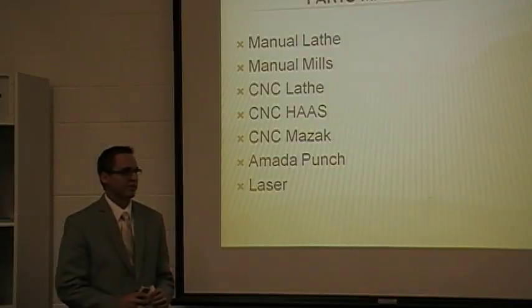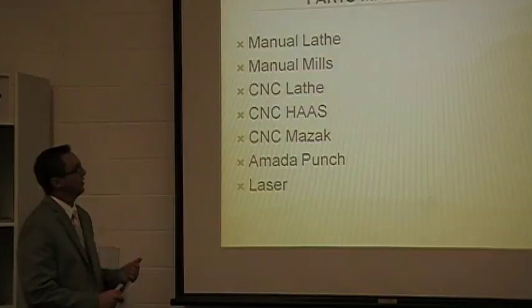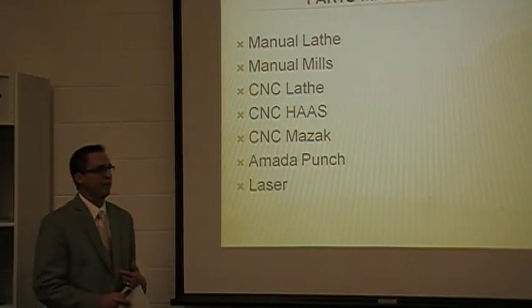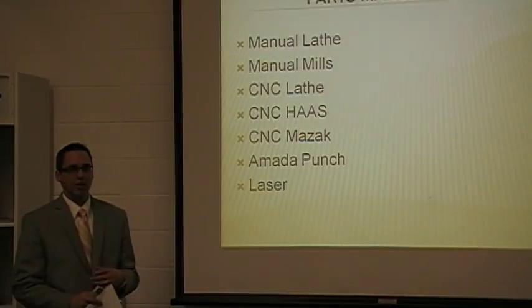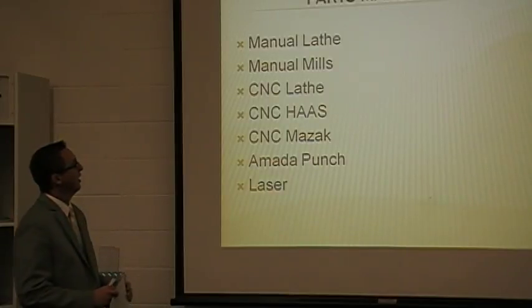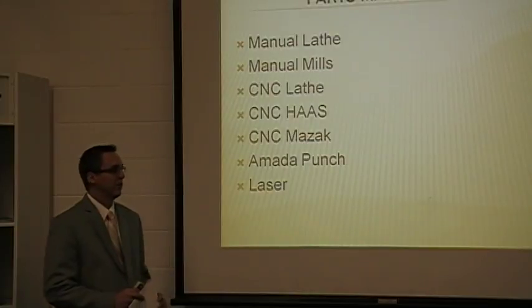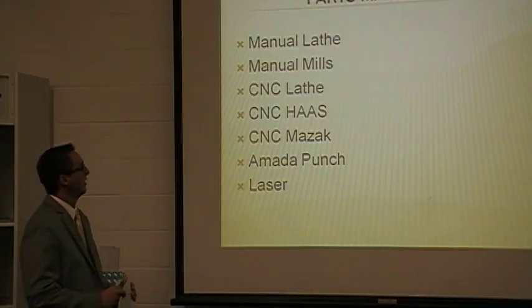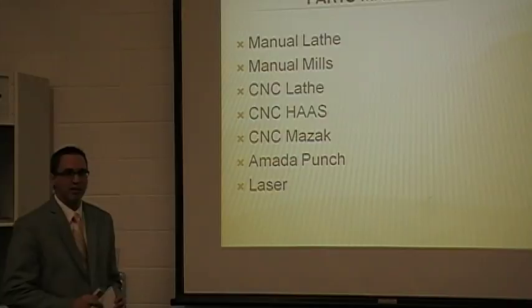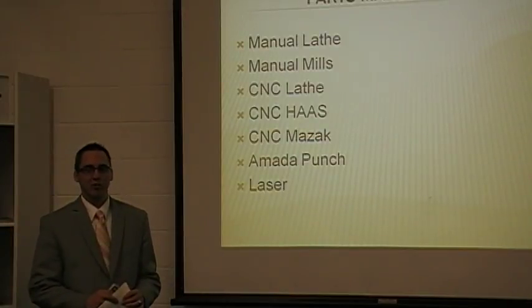Some of the processes that we had in the machine shop were the manual lathe, which I mainly ran. A lot of the parts were done by me on that. The manual mills were pretty much run by Brad and Joe, cutting those parts. On the CNC lathe, I ran the nozzles. That was a little tricky on my part.